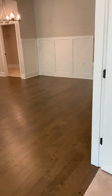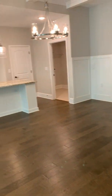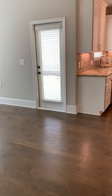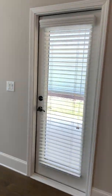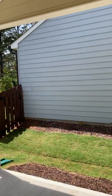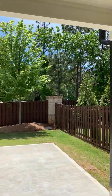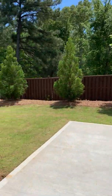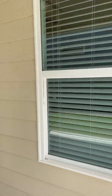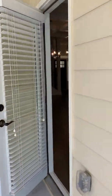Stepping back into the master bedroom and walking out through the entryway, again showing you this vast kitchen, living area and dining area. Just step outside a little bit and show you the back patio. Here we are. Huge undercover porch. Nice backyard. And pan over this way and come back under the covered porch area.